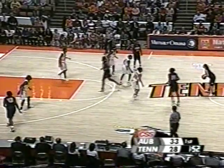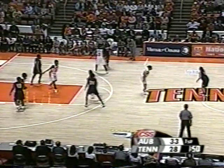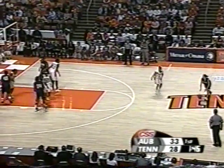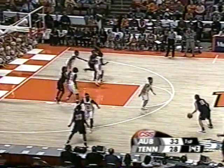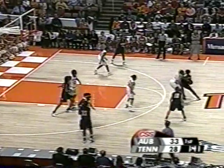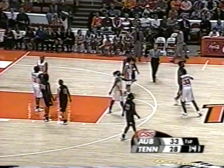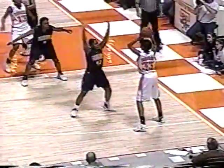And Tennessee, the pressure has really affected Auburn's flow offensively. We're under 2 minutes to go in the first half. Tennessee is doing to Auburn what was done to them earlier in the game, disrupting them offensively and getting some easy baskets. Robinson goes for a steal and fouls Miller. Good gamble, but she gets her. That's the second foul on Ashley Robinson.